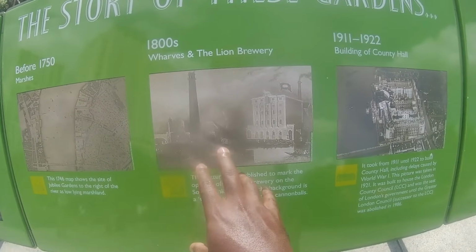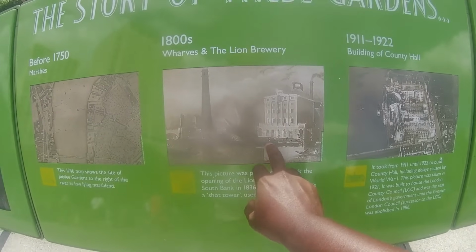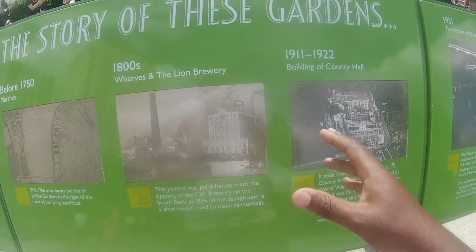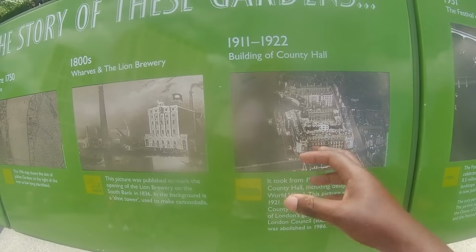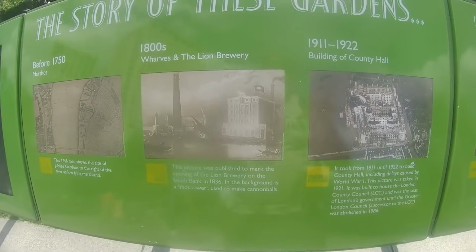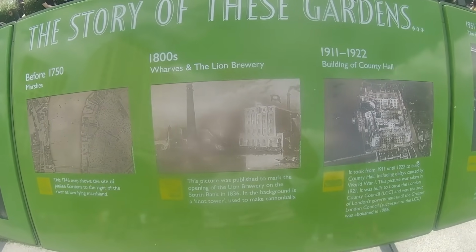1800s, during the Victorian era, they started putting developments here basically. So there was a brewery, essentially. And then as we go into the 20th century, you can see that the buildings that we see today started to be developed. So this land here originally was actually nothing. There's actually nothing here originally, and as time's gone on, it's actually developed.